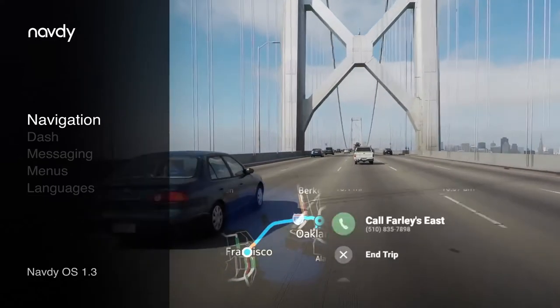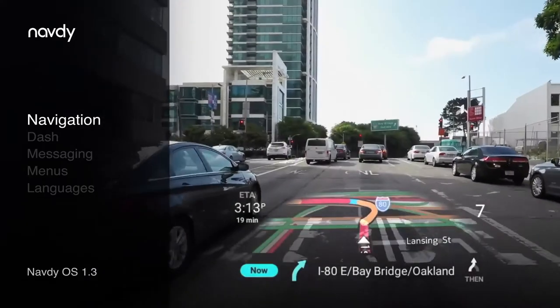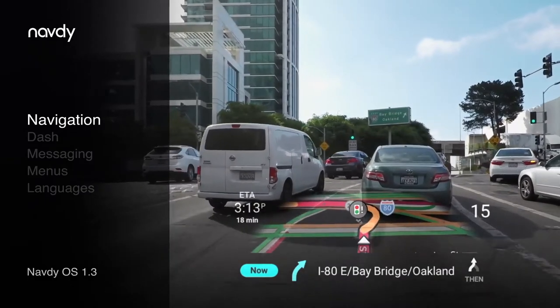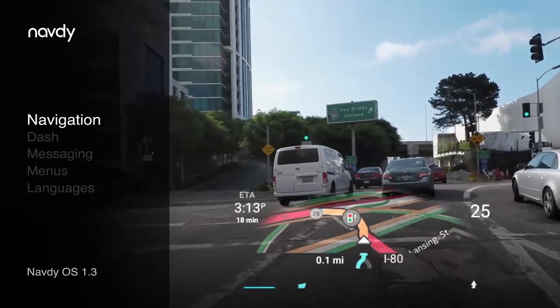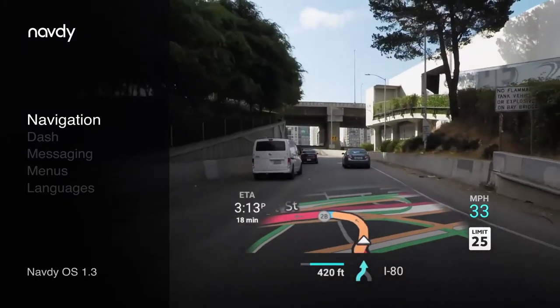You can also see a list of all of your upcoming maneuvers and traffic on each segment of the route. We've added traffic and speed camera indicators on the map, with optional audible alerts to help you avoid getting a ticket. Map mode has a new speed limit sign which appears when you're exceeding the speed limit.